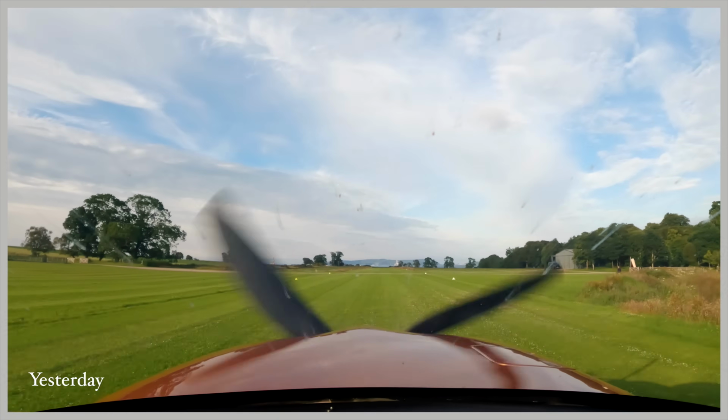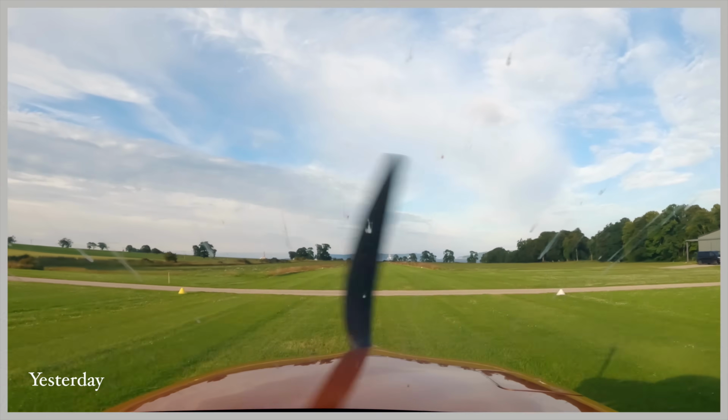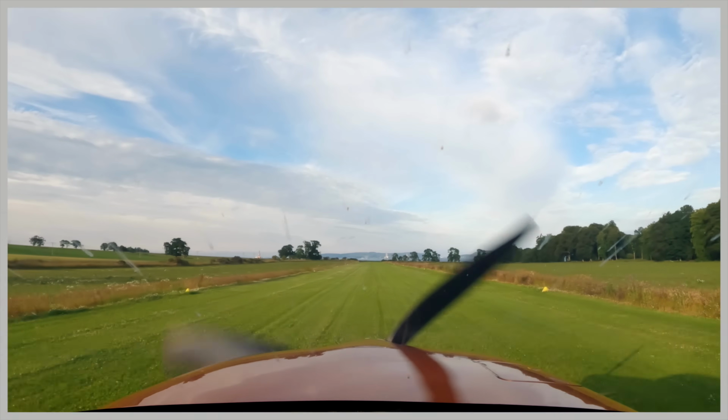annoyingly good landing at Newhall Mains yesterday. That was really nicely done. Like a Sierra, lovely landing. He decided to hand over controls to me for this landing instead.